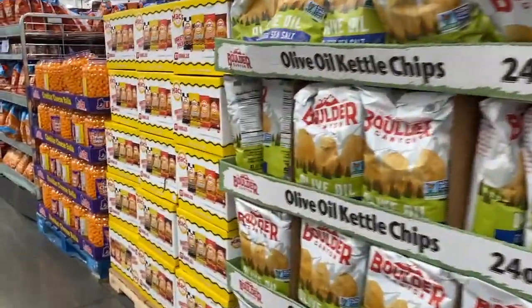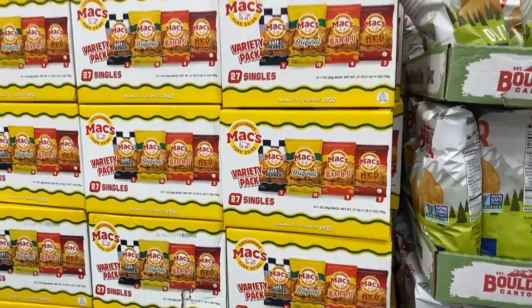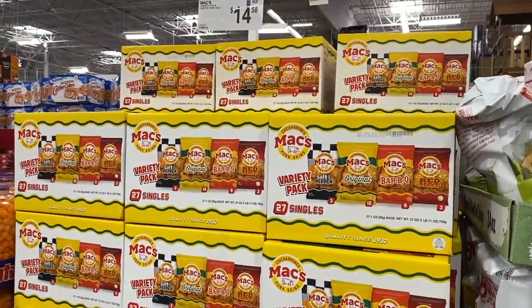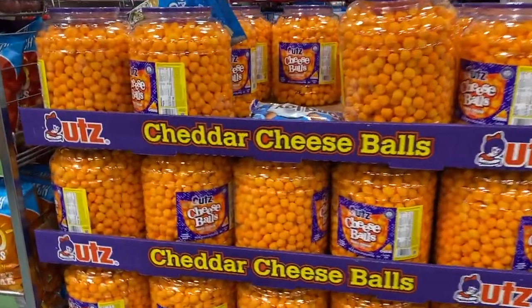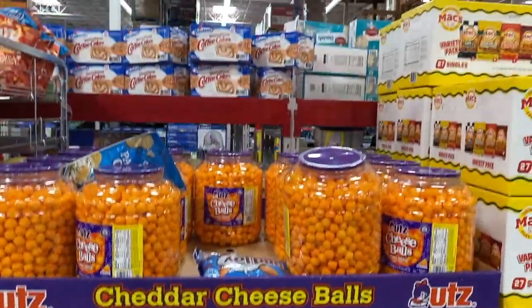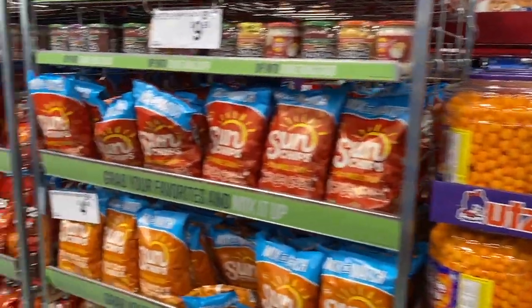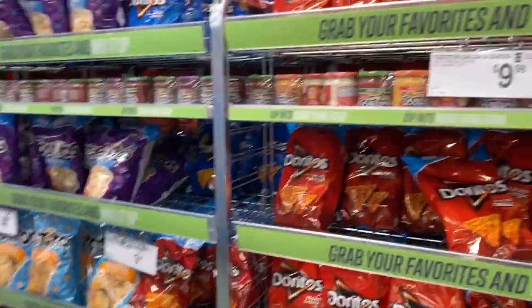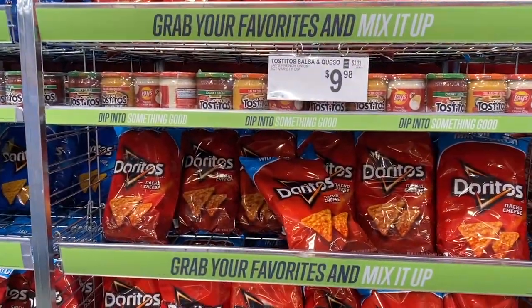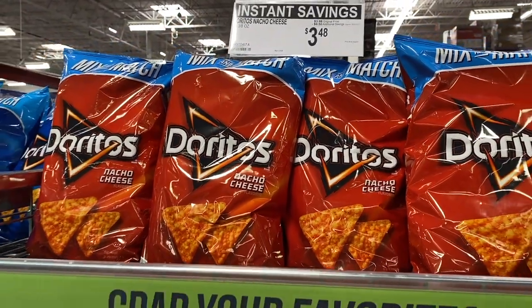Let's see. There's that variety pack. Max. Okay, this is all chips. Maybe I'll go down the other aisle. But let me just show you how much the Doritos are.